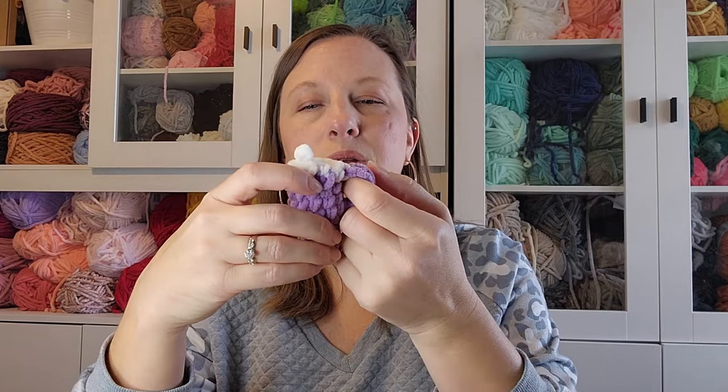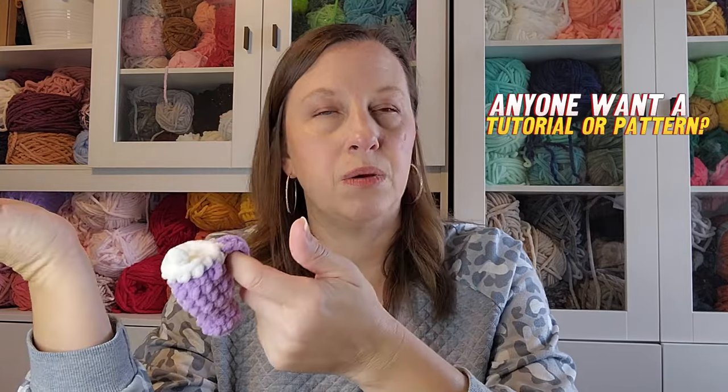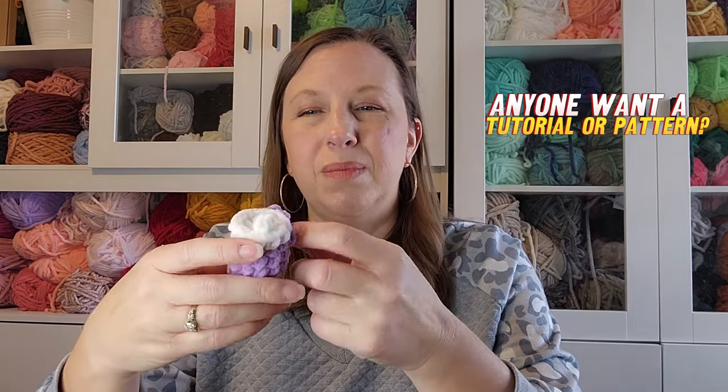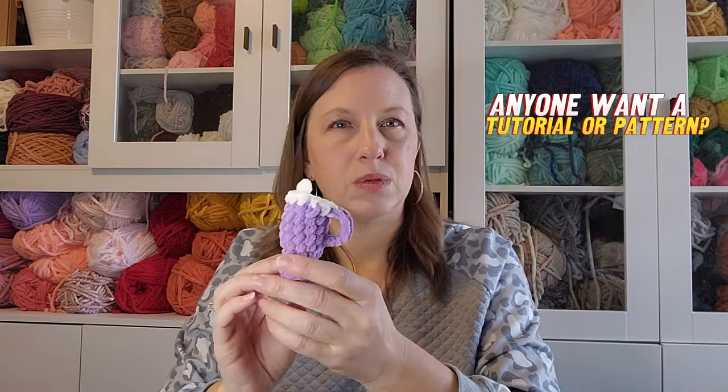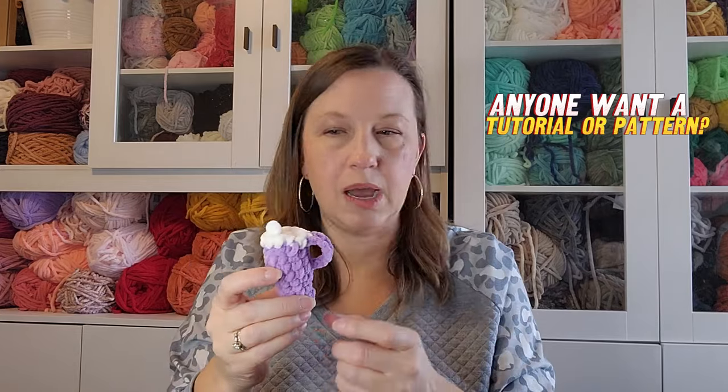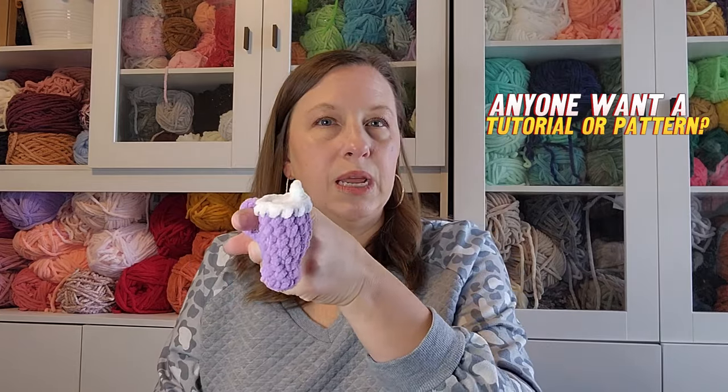This is my own little pattern I just made up, so thinking about maybe doing a tutorial on how to make them. If you're interested, just let me know down in the comments and we'll see if we get enough interest to make that worth my time. But it's just a little bitty mini tumbler, $8.